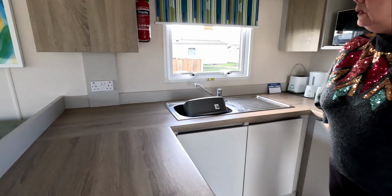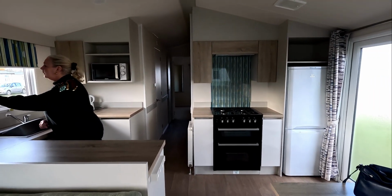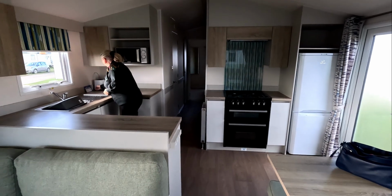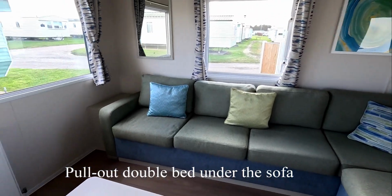So, quite a nice little kitchen. Yeah, there we go. Microwave, 6 plates in there. Tall fridge freezer. A gas oven and hob. Central heating. Radiator, central heating.